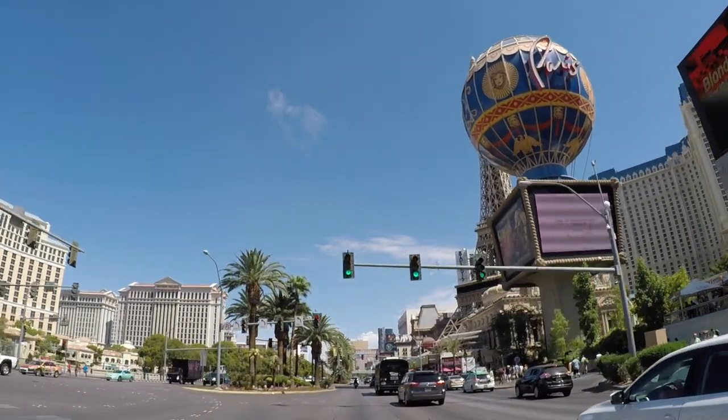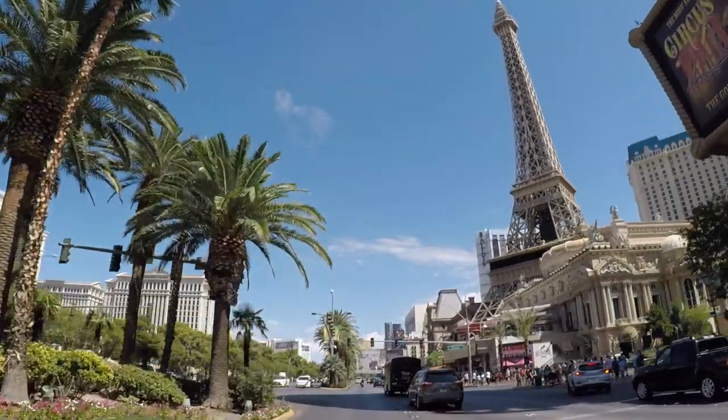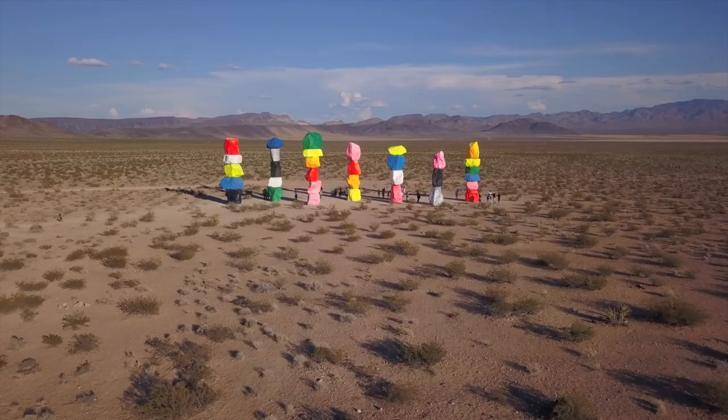If you head back to Phoenix through Las Vegas, some of my favorite places include Bonnie Springs Ranch, Red Rock Canyon, and Seven Magic Mountains.